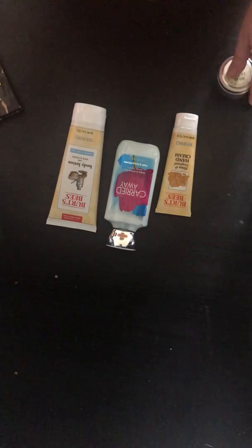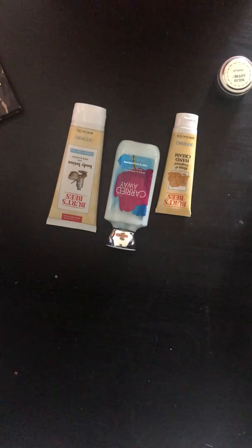So that is my makeup and skincare collection inventory for the start of 2020. Hopefully we'll do a check-in at the end of the year, to talk about what the end of the year collection looks like. Hopefully it will be a lot smaller than this.